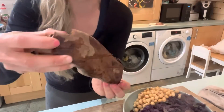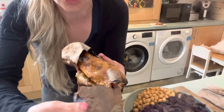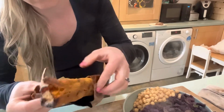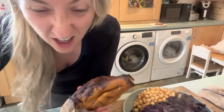I also have this very sad looking potato that I totally burnt the other day. I think the outside is completely ruined. Look how it's shrunk on the inside. However, I'm still gonna see what I can salvage from this and just whack it on the side. I was thinking I could do a breadcrumbed sweet potato in the air fryer, into little discs or something, but again, I can't be bothered.